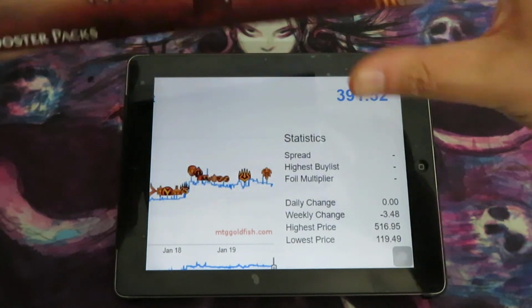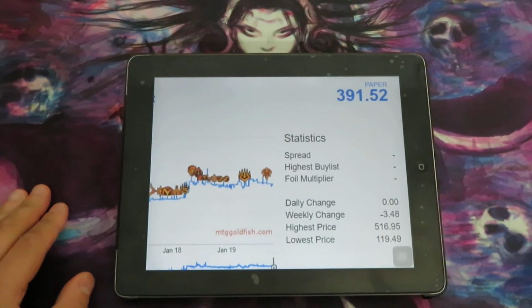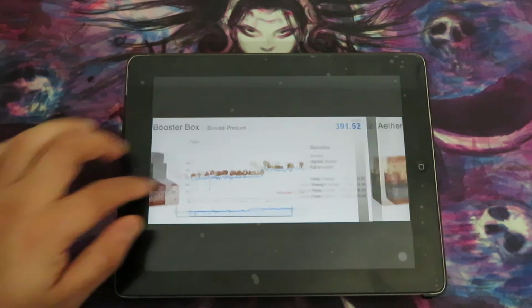I'm talking about a set that was released in 2011. In 9 years, this gained 400% profit. 400%. It's not something small. But you tell me, yes, the original Innistrad is 9-10 years old. Show me something that is recent as an example, and I will show you.